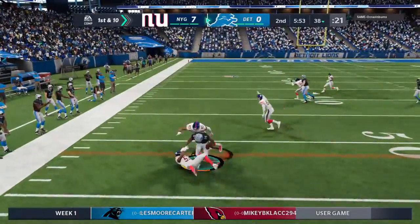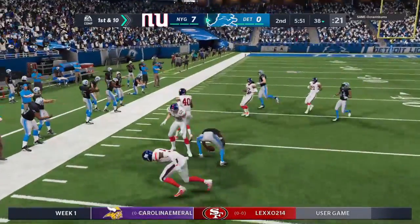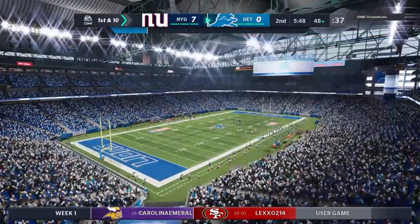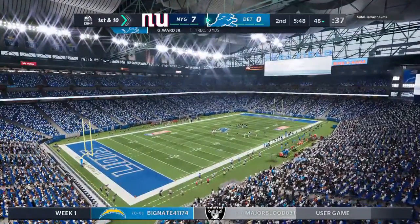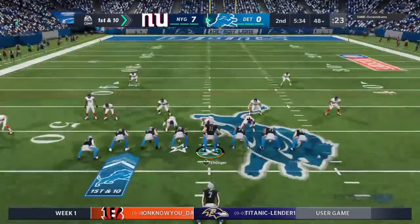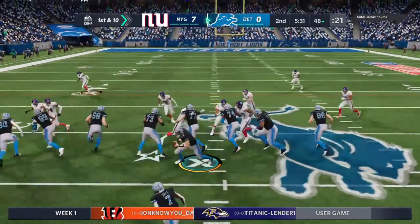Here's a first down throw that's complete, and able to get this one across the 45 before he's brought down. They get 10 more there, and I believe that'll be enough for another first down. It will. Detroit Lions, first down.